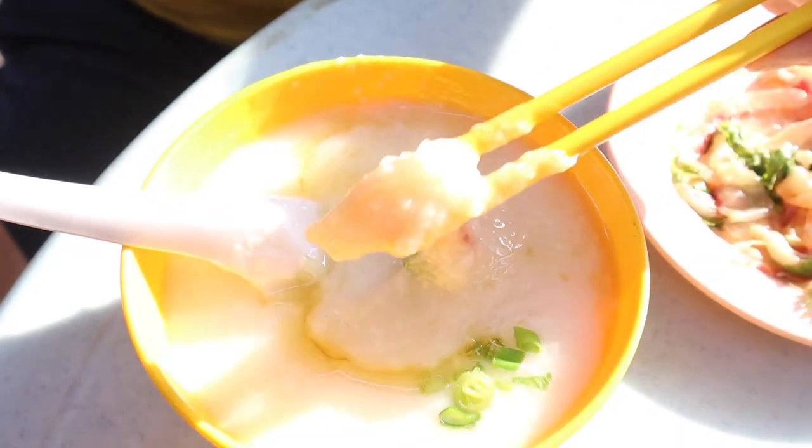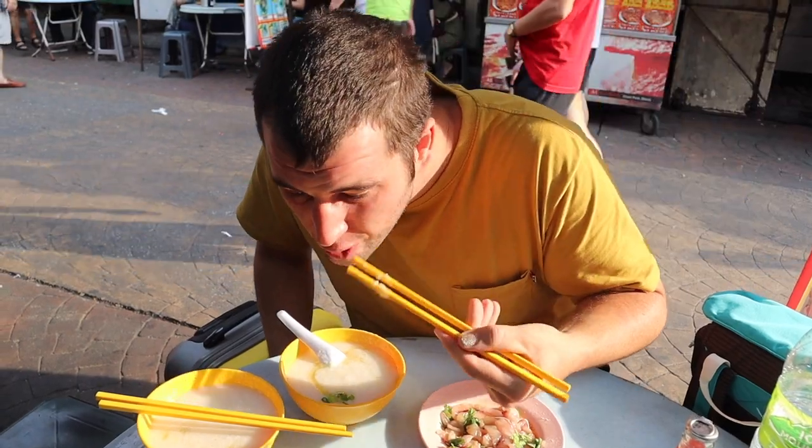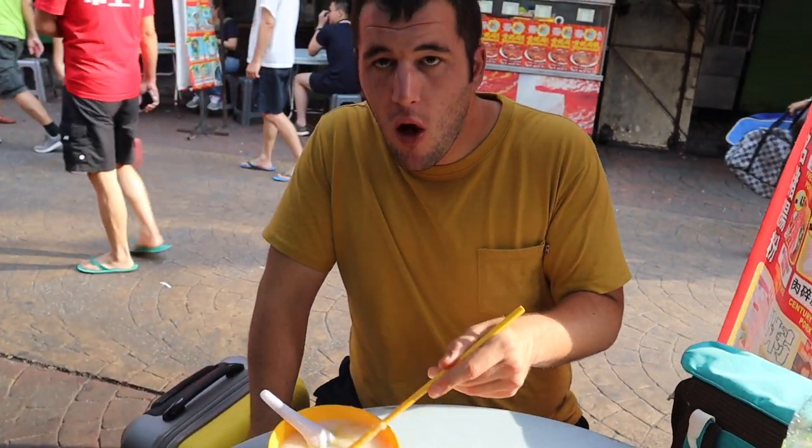Yeah. Nice. Fresh one. Here's a bone though. Oh, it's like different. Oh, it's cooked up. It's cooking slowly. Fish has crunchy spots. I don't know if it's a bone or what. I'm gonna go for the fish now.